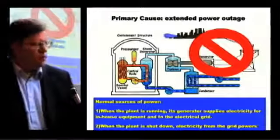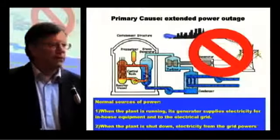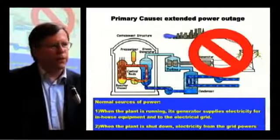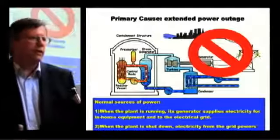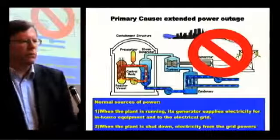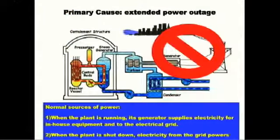When the earthquake occurred, the normal grid was lost, and the plant's own in-plant power from the generator was also lost as a result of the earthquake. So the earthquake gave the plant its first strike. It lost its normal supply of power for the plant. There are backups to that.